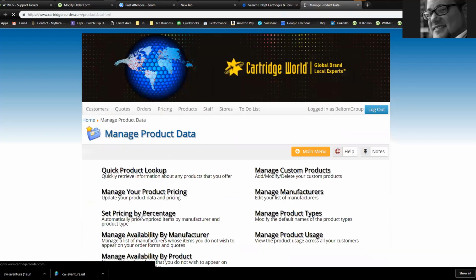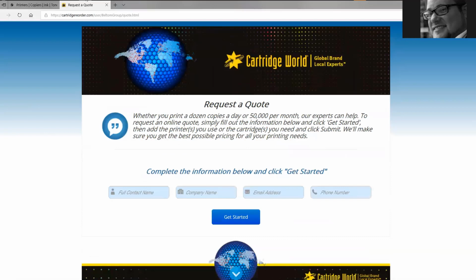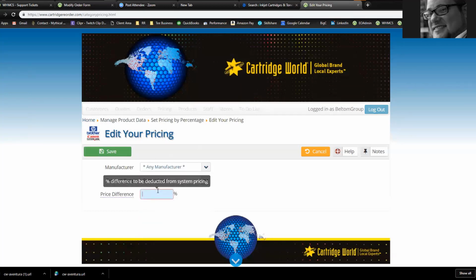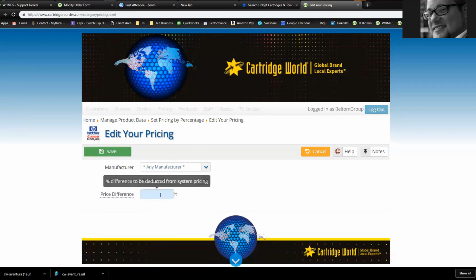We also have a way, and this is the way I would do it too, but it's called set pricing by percentage. So these three features right here, set pricing by percentage and manage availability, these will only refer to people coming from the online system. This doesn't mess with your normal pricing. It doesn't mess with anything else. So what you can do here is say, okay, I want to add a pricing by percentage, and I'm going to say, any manufacturer of any laser cartridge, I want to do 30% off. And you save that. And now anybody who comes to try to get a quote from you for any manufacturer of any laser cartridge or any ink cartridge, you will give them a 30% off price from the retail price.